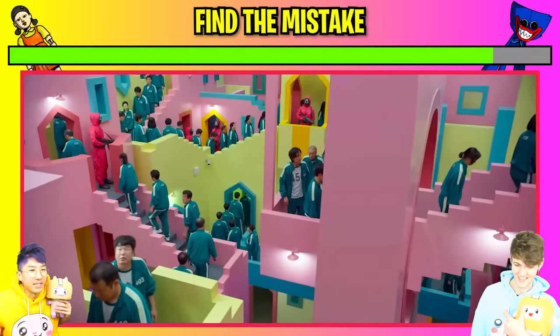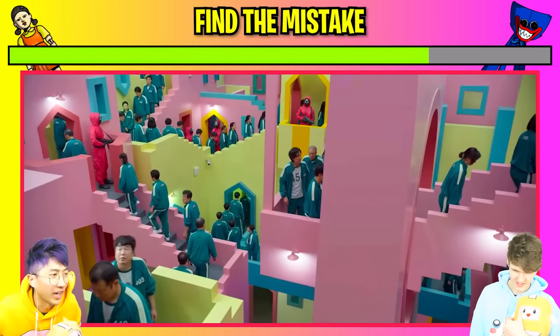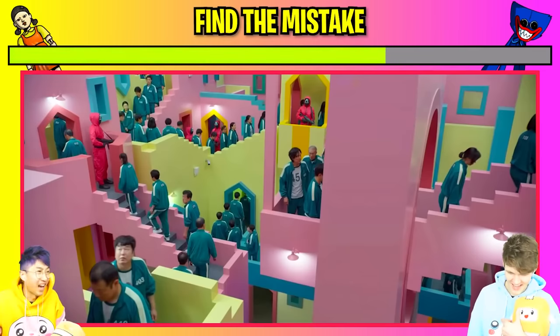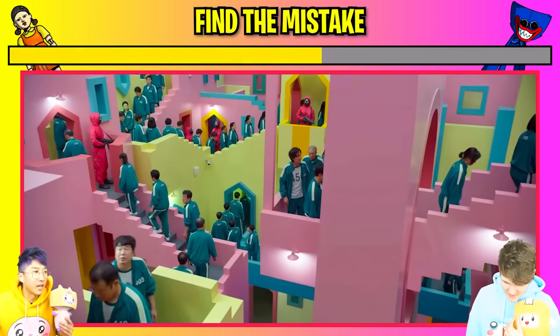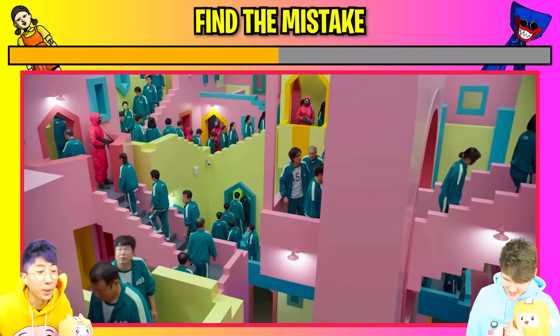Now we gotta find the mistake, bro. You see a mistake, bro? All right, let's see what's wrong with this image. Okay, now this is from Squid Game. Yeah, this is from the Squid Game. I don't wanna play Squid Game. You know what I mean, bro? No, dude. Wait, I don't see any mistake, bro. What? This is tricky. We're running out of time, Adam. If we were in the Squid Game and the game was Spot the Difference, we would be moved.